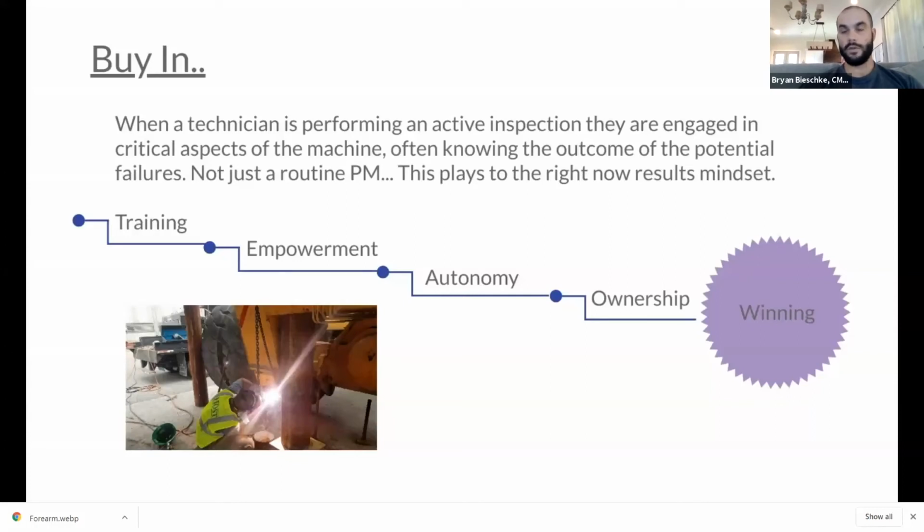And when technicians, electricians, people own what they're doing, they're a part of what they're doing, it has immense value for everyone, right? Collective success. And then you're winning. And that's just a picture of me welding on a 300-ton transporter at Avondale. It's actually one of Dale Williams' machines. I was helping a technician.